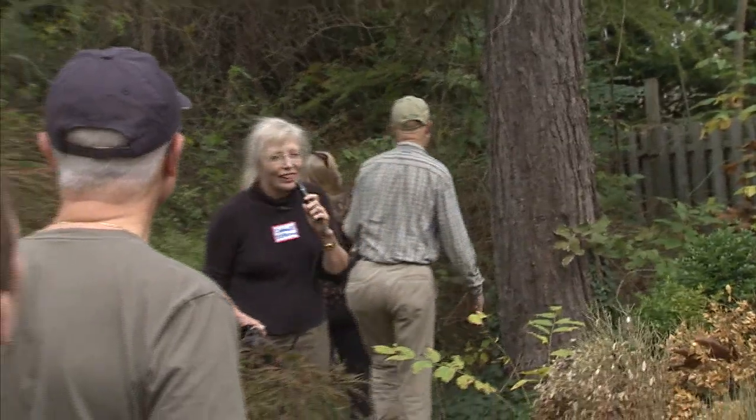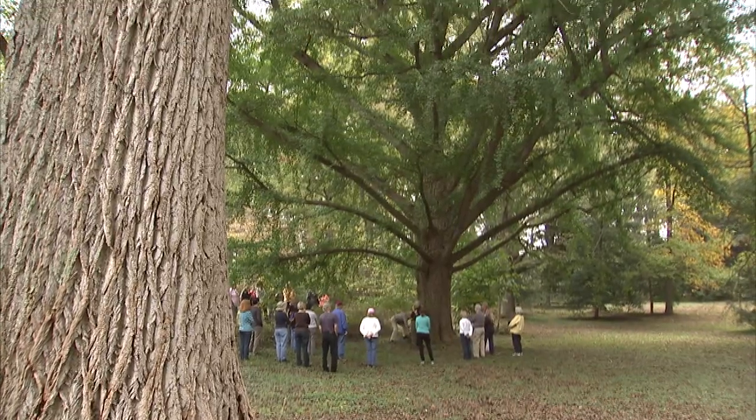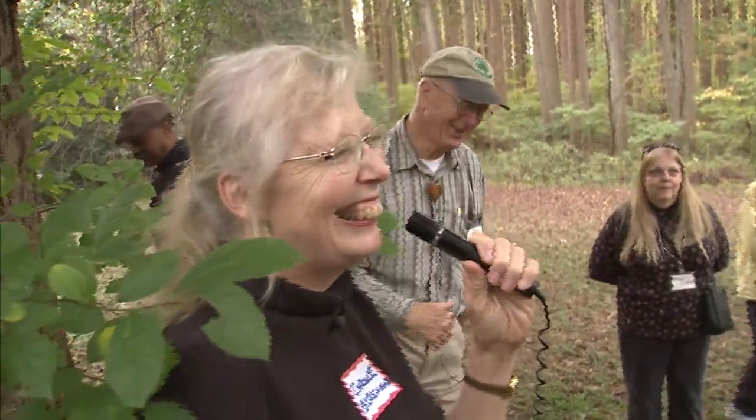This is a northern tree, the larch, Larix laricina. This tree has been around probably for 150 million years. It's one of the oldest trees. Not this one.